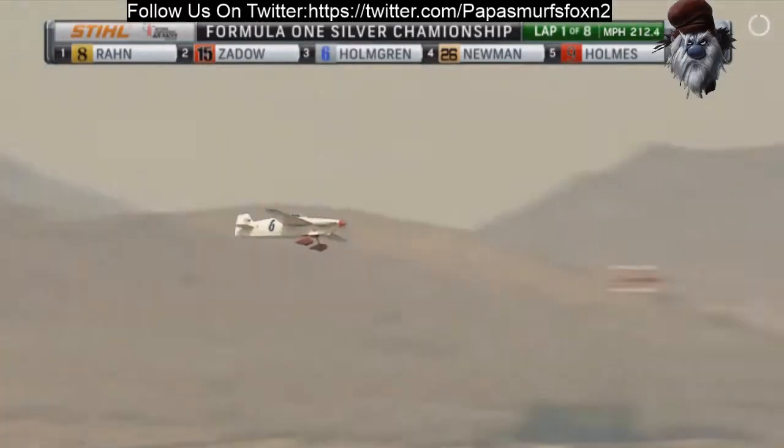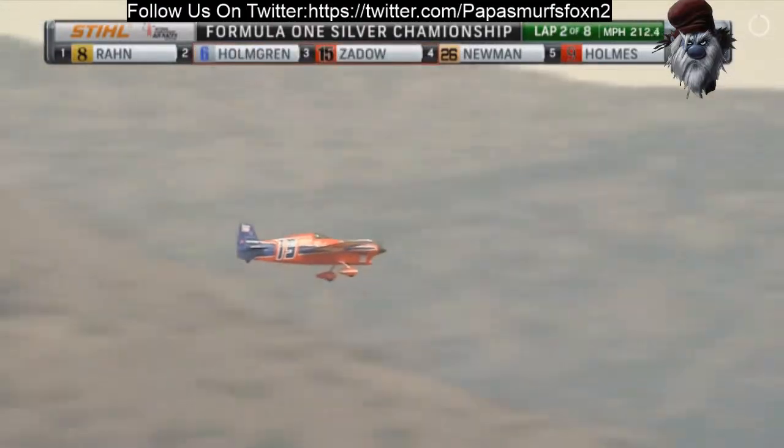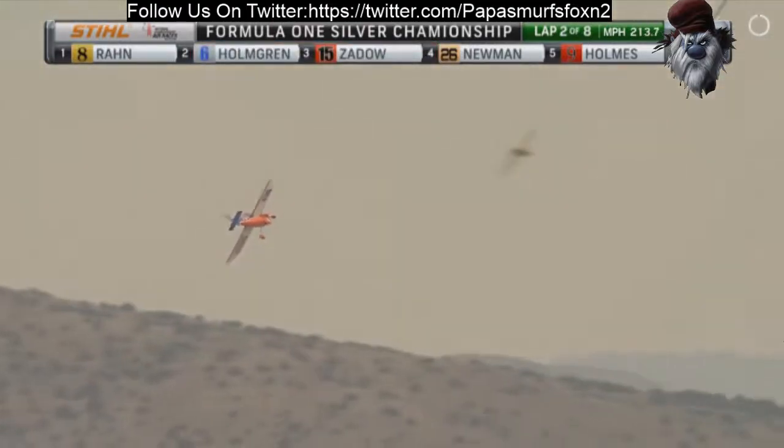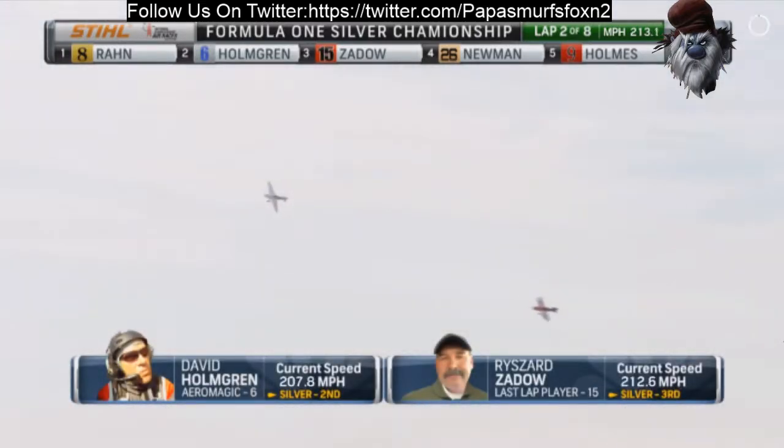Now they're heading in our direction. And yep, there he goes. Now Holmgren in number 6, diving, obviously picking up some good speed on the 15 plane. Aero Magic has done it right here in front of the grandstands. Number 6 has taken over second place.